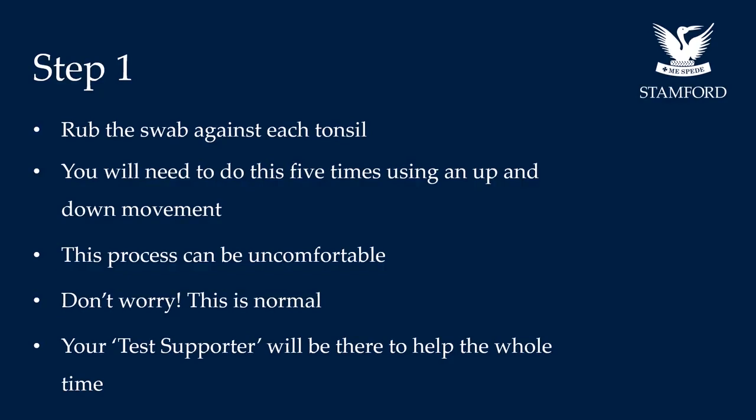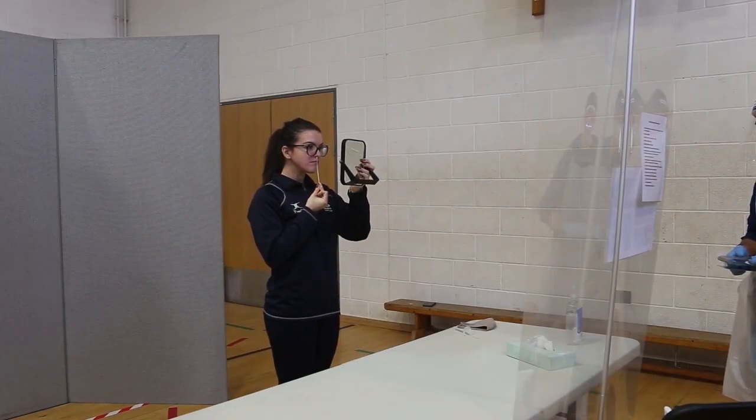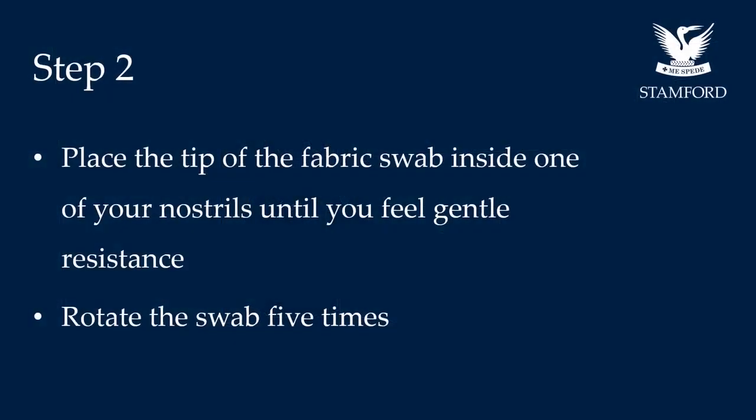Please take as much time as you need to and remember that your test supporter is there to help you. Once both tonsils have been swabbed, you use the same swab to take a sample from inside your nose. Gently slide the fabric tip of the swab into either one of your nostrils until you can feel gentle resistance. You then rotate the swab inside your nostril 5 times.